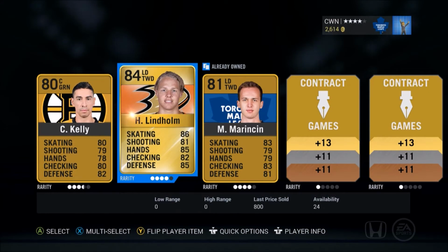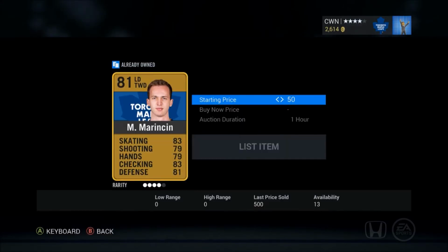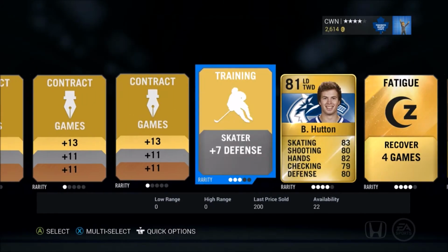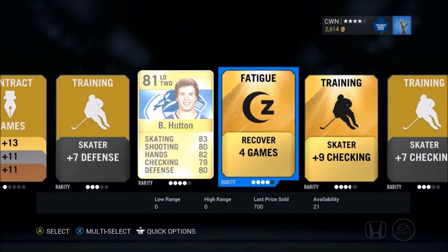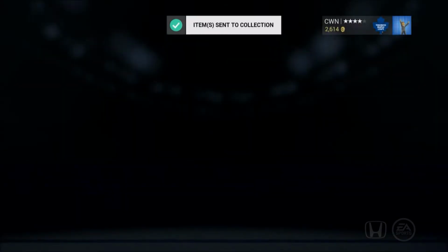Ooh, Hampus Lindholm. You know what? I'm okay with Hampus Lindholm. I'm going to auction you. I'm just going to auction this guy. Martin Marinson, you're going to go for $450. Hopefully, we'll see what happens. So, Chris Kelly, Lindholm, contracts. Hutton, how are you a rare? I feel very gypped on this one, at least. Okay, let's send all to collection.